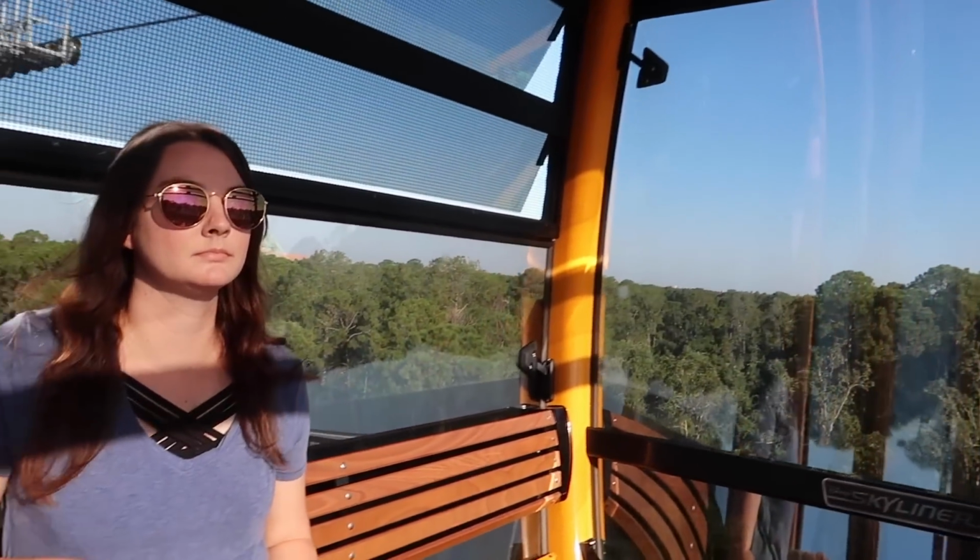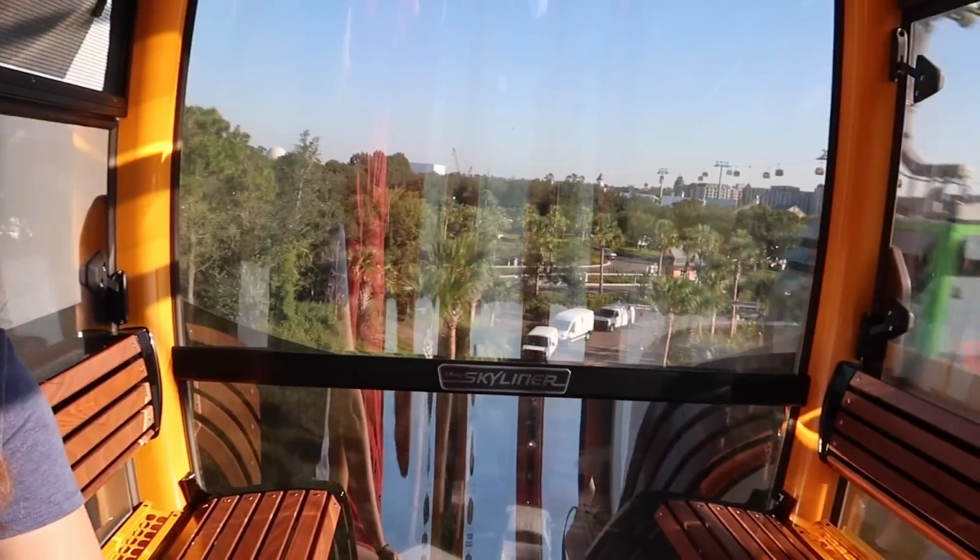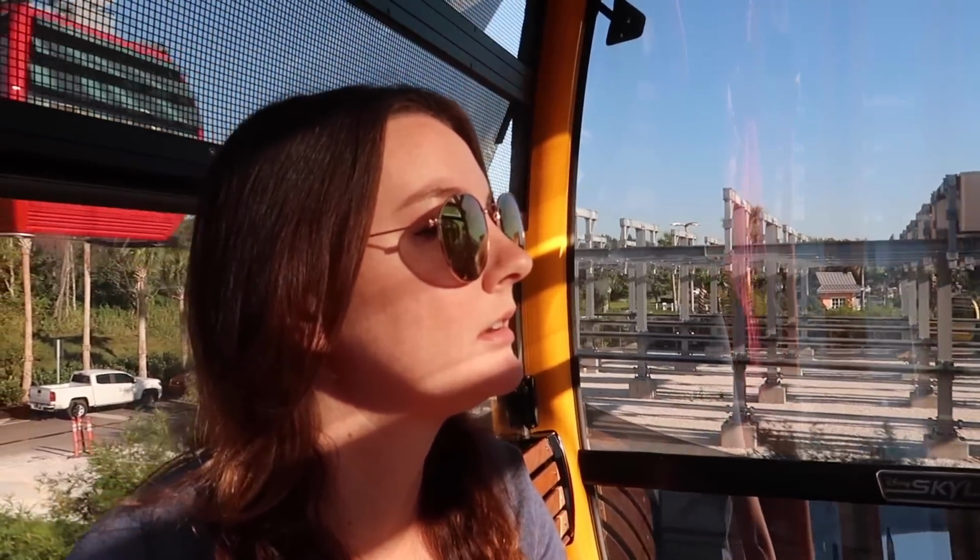What I know a lot of people were curious about is how it feels in here. These are not air conditioned at all, but it doesn't really feel that bad. We had just slowed down for a little bit, and the airflow stopped a bit. It wasn't bad. All right, I guess we're hopping off here and getting redirected.